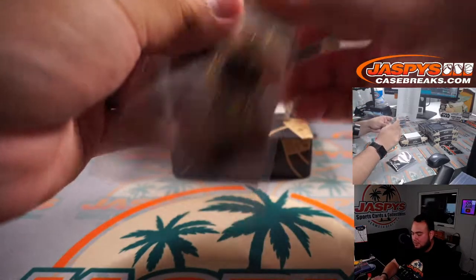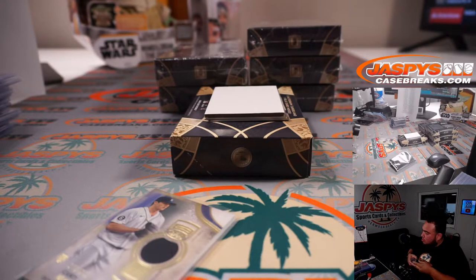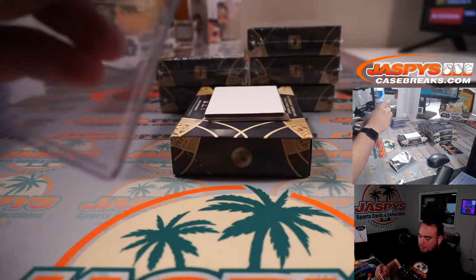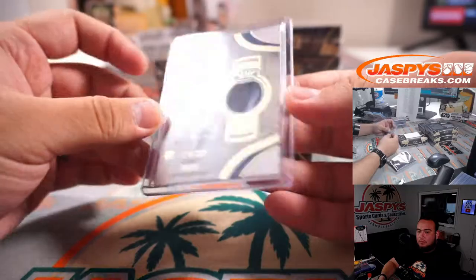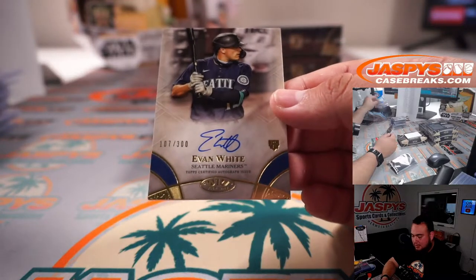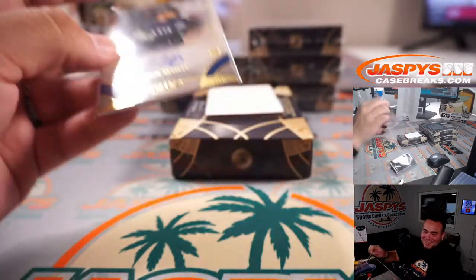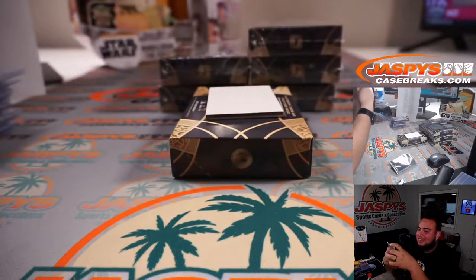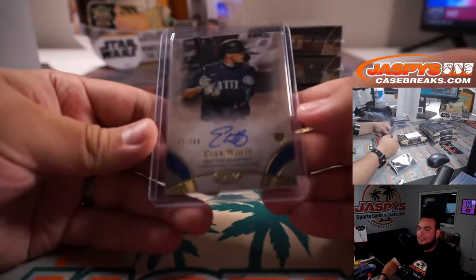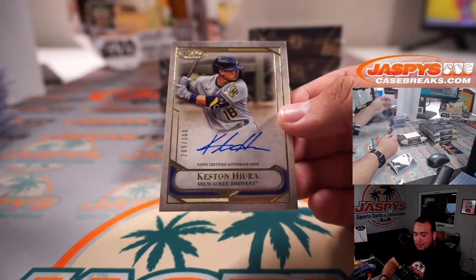Casey Mize. Sometimes when I open up new top loaders, I feel like it has a cherry smell. Evan White for the Seattle Mariners to 300. And Keston to 300.